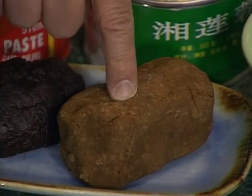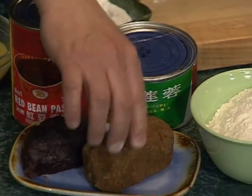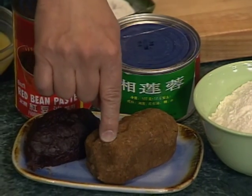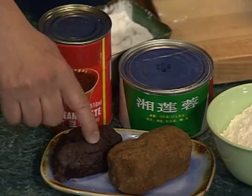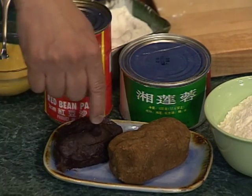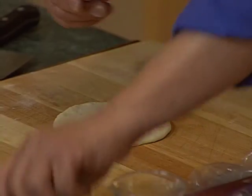So we have this sweet lotus bean paste, lin yong. That means cook the lotus bean paste with sugar, brown sugar or rock sugar or slab sugar. And this is red bean paste, you see, red bean paste. And this is also very sweet. In fact, the Japanese and the Chinese use this a great deal in a variety of wonderful sweet pastries and baked goods, okay? I'm going to do a little bit different this time.